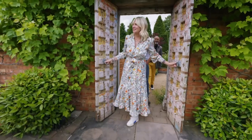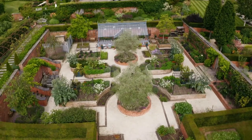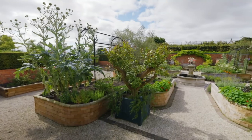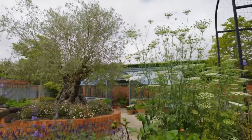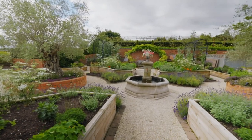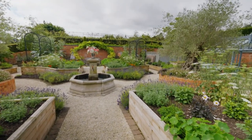This is the garden that just keeps on giving. Look at this. It's amazing. Epic on every scale, isn't it? It is just divine. Something so dreamy and romantic about a kitchen garden. This has clearly got some traditional features about it, but it's got that little contemporary twist. There is a little bit of something else going on here that leans towards the paradise, Islamic, Moorish gardens.